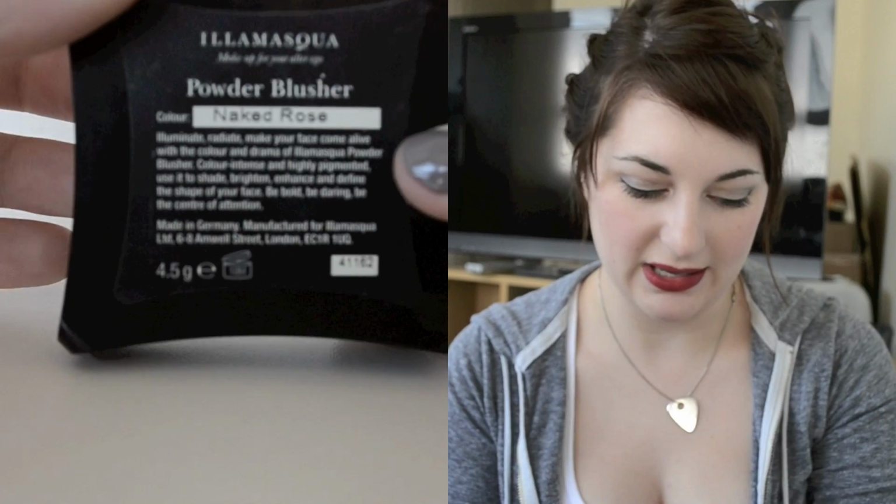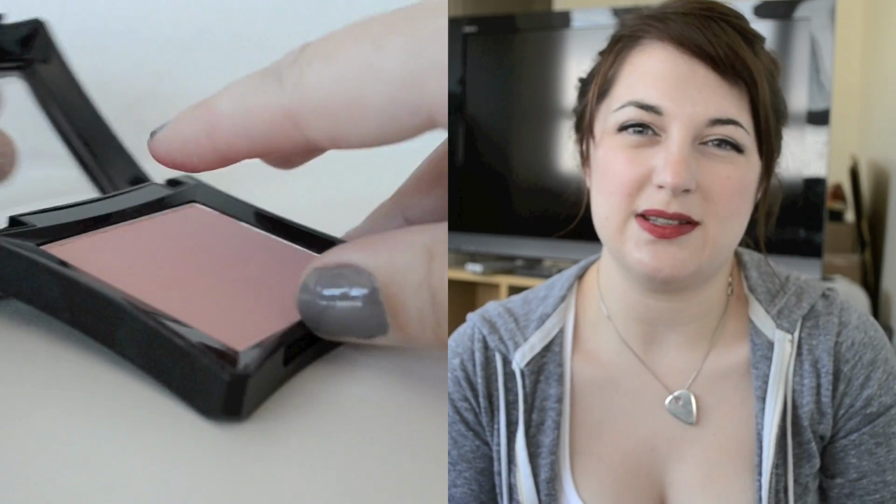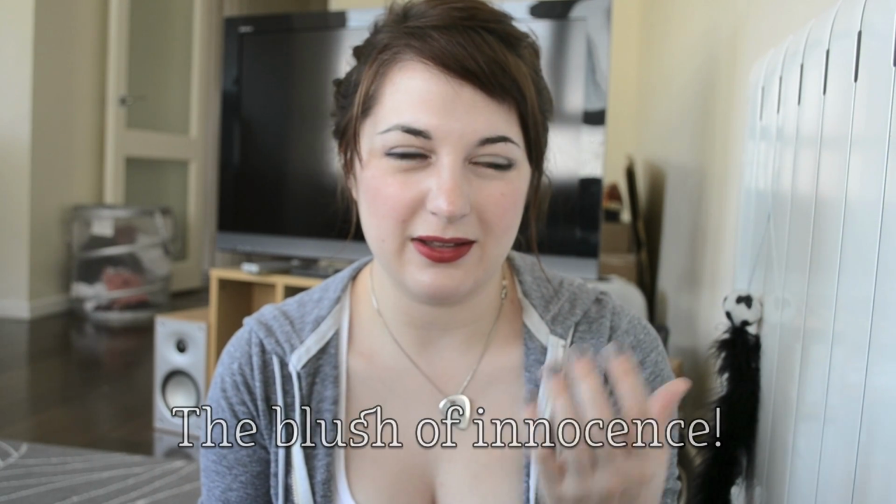I just love this Illamasqua powder blush in Naked Rose, one of my favourite ever blushes from Illamasqua, I think, just because it's so versatile. It could look ashy on darker skin tones, but on me it's this beautiful neutral pinkish shade which gives me that, maybe it's like a sweet blush, like a Disney princess kind of blush, you know, just a very sweet pink blush which just works really, really well with everything.